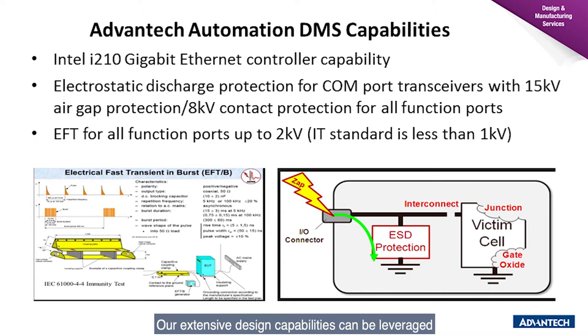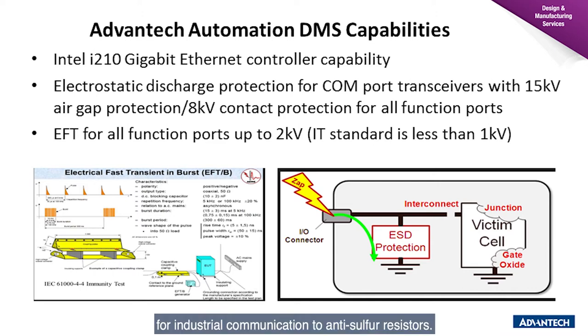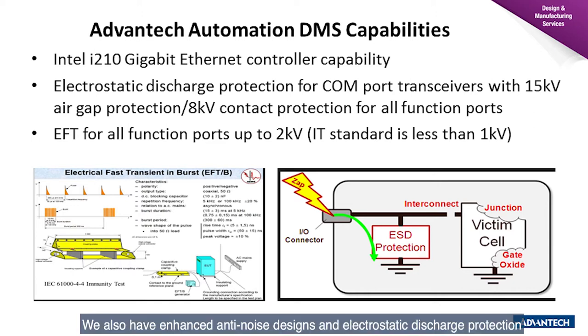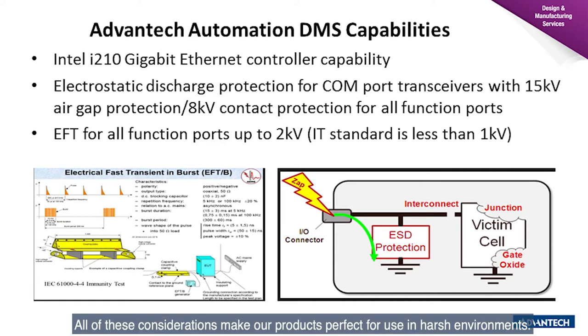Our extensive design capabilities can be leveraged to accommodate virtually any customer needs. This includes anything from Ethernet controllers with EtherCAT protocols for industrial communication to anti-surge resistors. We also have enhanced anti-noise design and electrostatic discharge protection at 15kV, as well as electrical fast transient protection at 2kV on all function ports. All of these considerations make our products perfect for use in harsh environments.